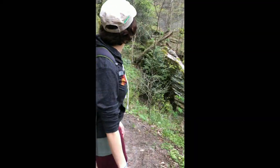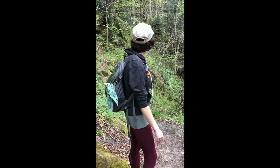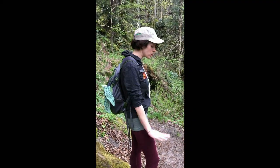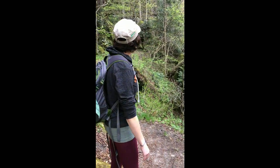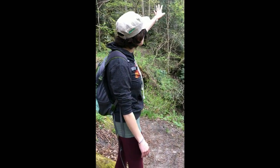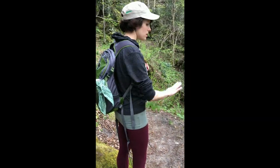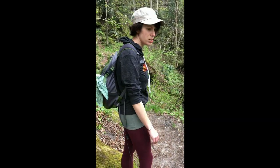I really recommend coming out here for a winter hike, as long as it's not too icy. If it's recently snowed and you can get down here, you'll see some beautiful icicles hanging off the edge of the rock face there, and this valley is absolutely gorgeous, covered in snow.